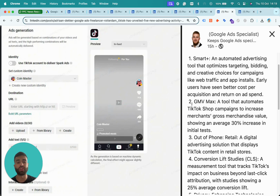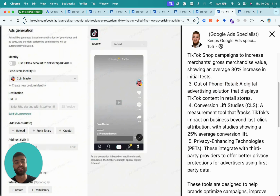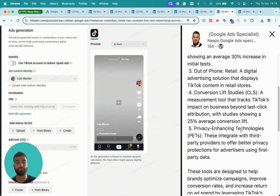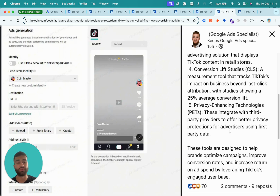We've also seen other products like GMV Max, a tool that automates TikTok Shop campaigns. We've got Out of Phone as well for retail, which is a digital advertising solution that displays TikTok content in retail stores. We then have conversion lift studies as well, CLS, a measurement tool for TikTok's impacts on businesses beyond the last click attribution, and it's showing an average of 25% conversion uplift, which is incredible. And then we can see the privacy enhancing technologies, or the PETs, integrating with third-party providers to provide better privacy protections, as well as for advertisers using first-party data.